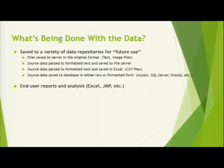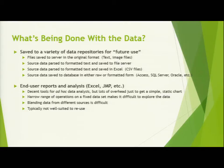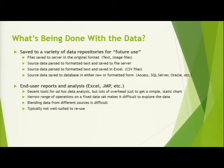A lot of times we actually use a subset of the data for end-user reports, typically in Excel or JMP, something like that. These are decent tools for ad hoc data analysis, but really there's a lot of overhead in order to get the kinds of data that you want and to be able to create any kinds of insights. It really narrows the range of operations that you can do on the data. And blending data from different sources becomes very difficult, as I'm sure everybody knows. So really, it's typically not very easy to scale these or to reuse these data sets.